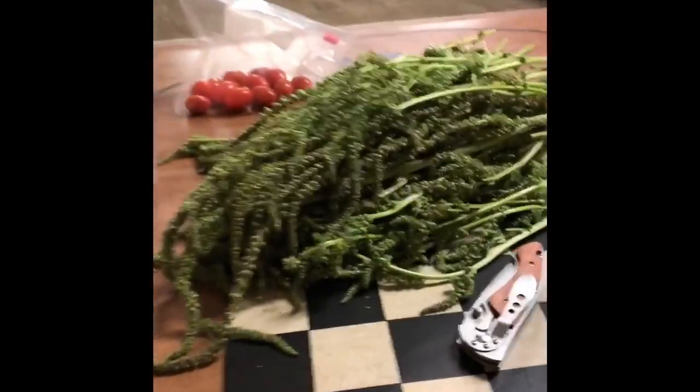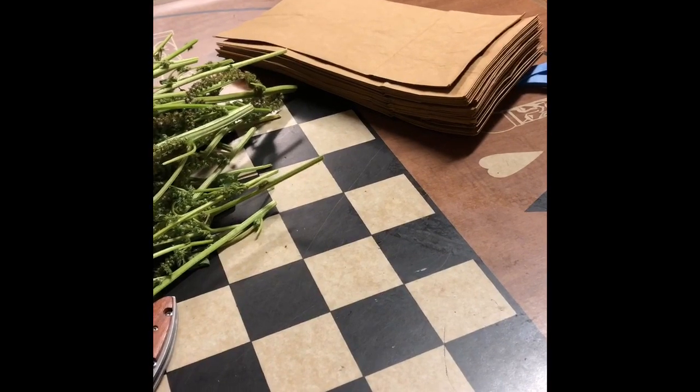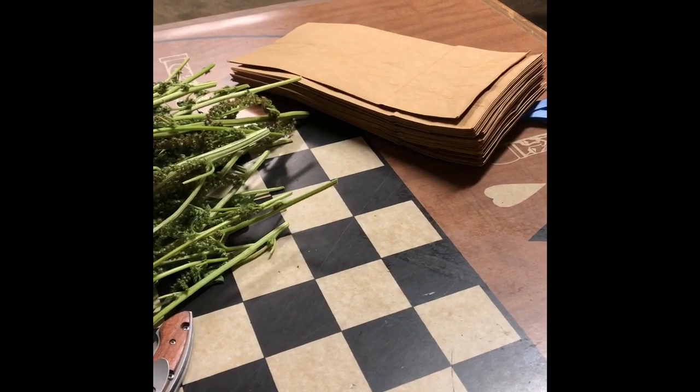I got a big stack of paper bags here. I'm gonna chop this up into smaller pieces, let it dry in the paper bags for a few weeks before I'm finishing winnowing off the rest of the amaranth. Okay, it's gonna take a lot longer than I thought, but whatever.